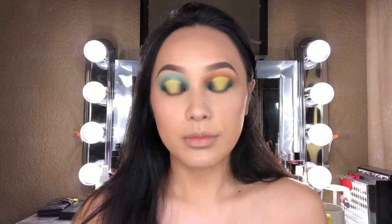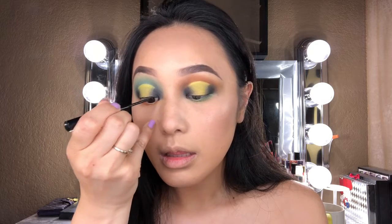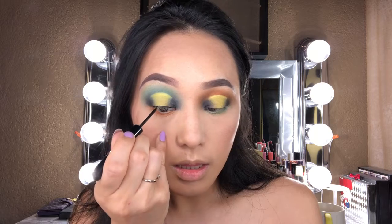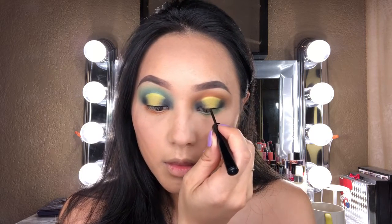Now I'm going to take my NYX Black Matte Liquid Liner, and I'm just going to lightly coat that along the lash line just so that I can hide my eyelash band that I will be placing on in a little bit. And of course, you can't forget the other eye.